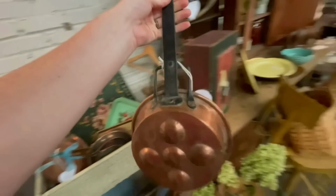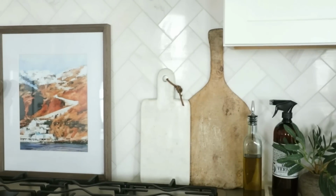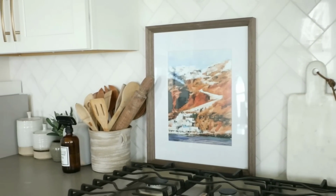I like it because it's different. It's not just your regular pot. It has these fun little egg poach spots, and I think it would look really pretty hanging from our backsplash area. Currently I have a picture frame there and it looks really nice, but sometimes I just want to switch things up and I might just put these in permanently and hang them on some hangers.